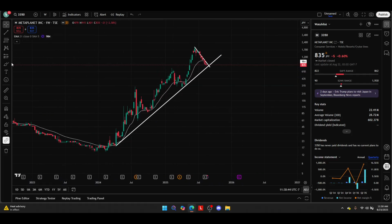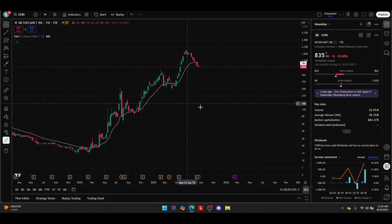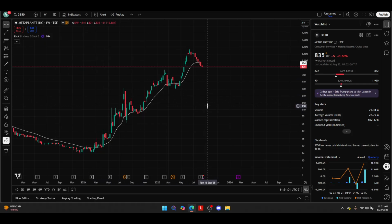I think it did reach its measurement target actually as well. So we have one leg up right here, second leg up. Yeah, we did basically reach a long-term measurement target, selling off strongly. So we'll see what happens. I'd say the sellers are still in control of the market until we see something very different, some very large shift in momentum towards the upside.